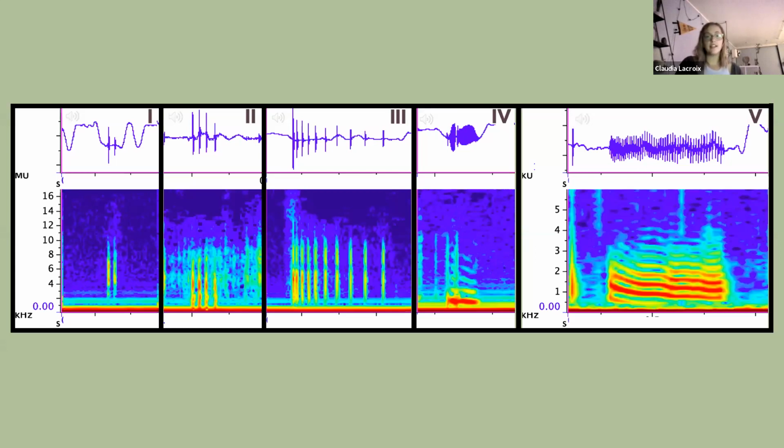And so we have the type 1 vocalizations, which are very simple and very hard to hear. We have type 2 vocalizations, which are a little bit longer, but again, still quite simple. Then we have type 3 vocalizations, which have quite a lot of pulses, and it's a much longer vocalization compared to types 1 and 2.